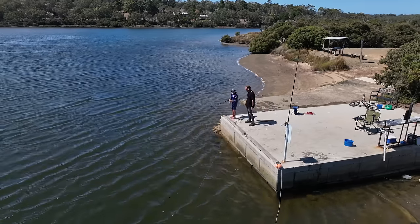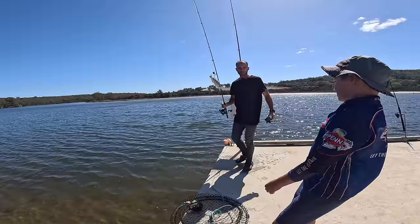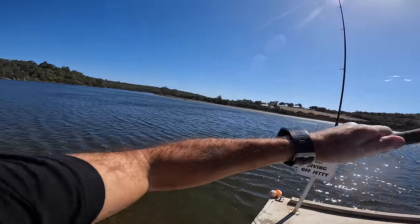Cast. Nice. If that wind wasn't coming this way, we could cast out a bit more. Next live bait's going out. This is a perfect size one.